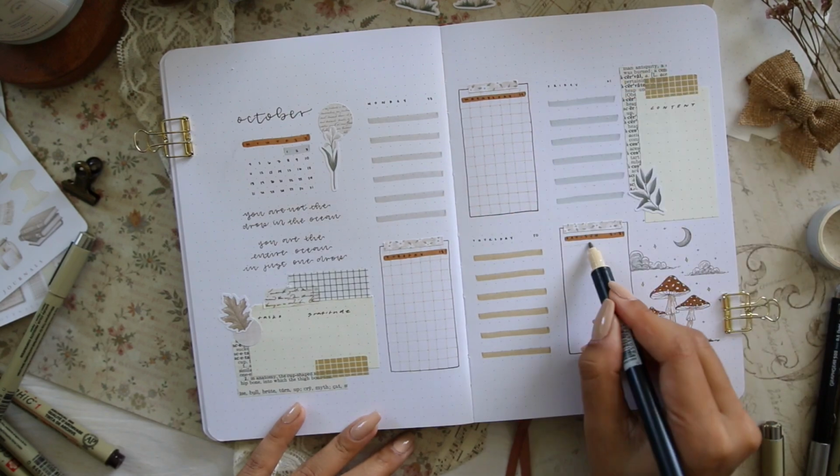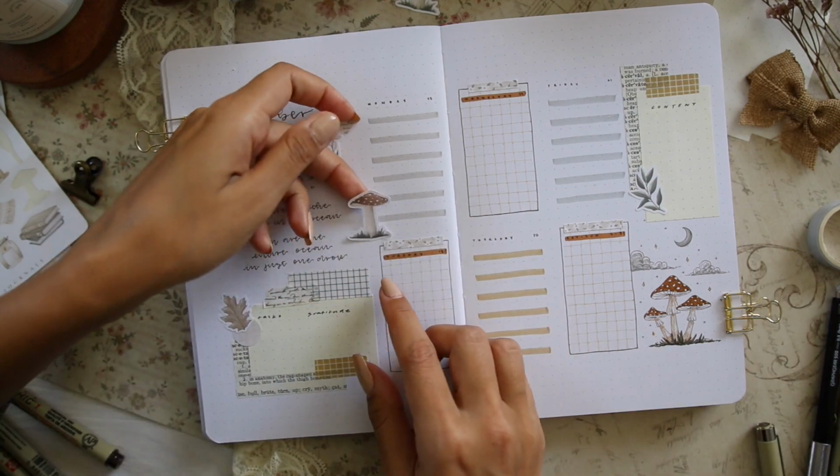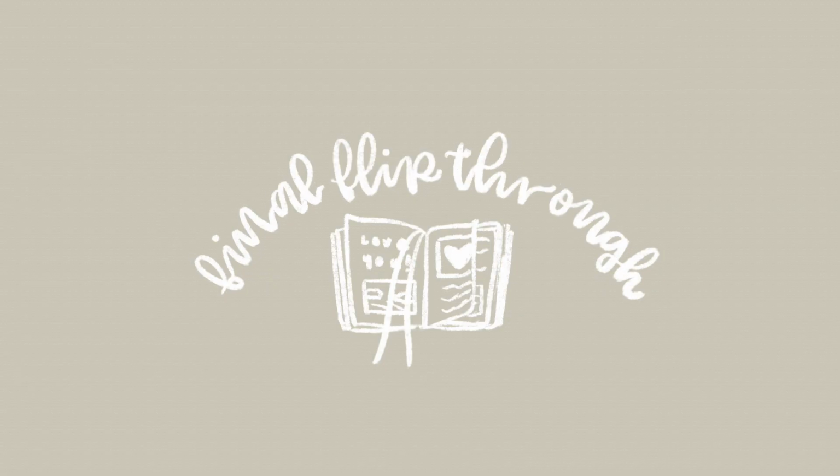I'm almost done here. I'm just adding some last minute touches like these grids and the collages, and now we can move on to the flip through.